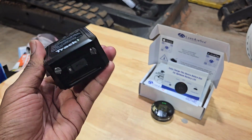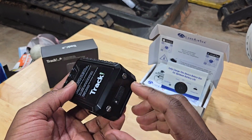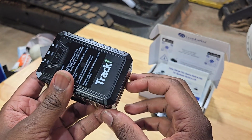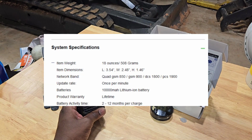and $200 for 2 years. That's not really that bad. And like I say, these last. I almost forgot about that. I think these last a long time on one charge. Like, I think this one lasts for 2 months on one charge. I'm not sure on that. Let me look at that real quick.